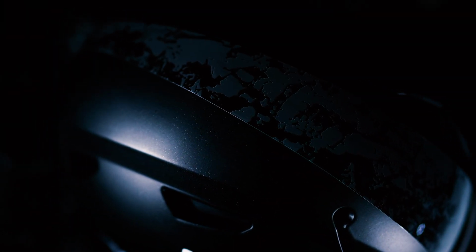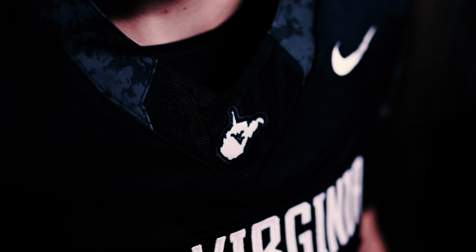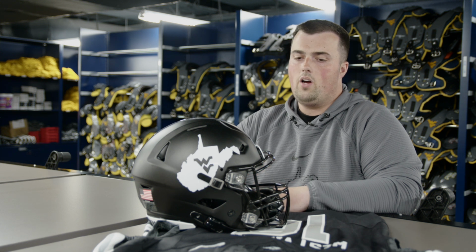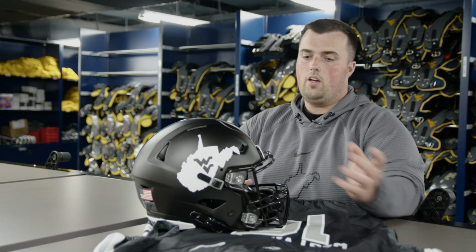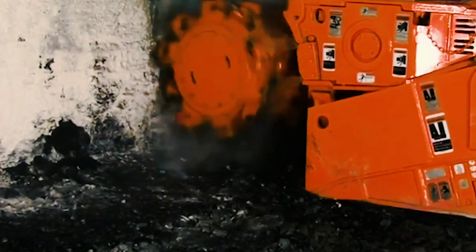I believe that they've always had rumblings of wanting a black uniform here at West Virginia. So it really came about with Matt Wells and the athletic department trying to push forward, getting it all put together to actually make it happen. I didn't do much with the detail on the jersey, but I know that Kristen Coldsnow and Matt Wells went to a mine and really looked into everything from the long wall to the different type of tools that they use in a mine to really try and encapsulate it all into a uniform.